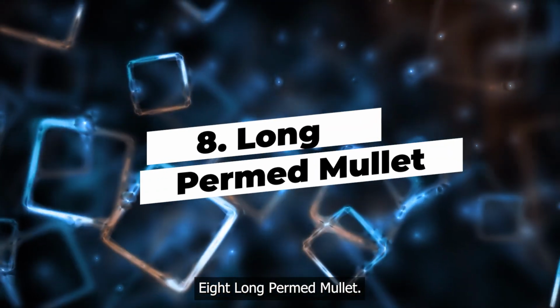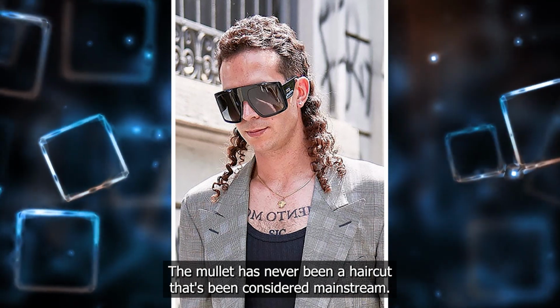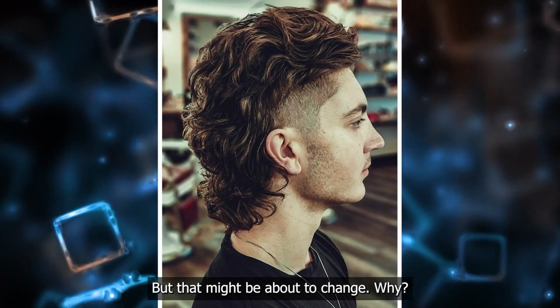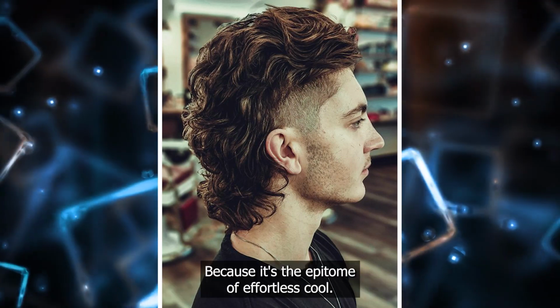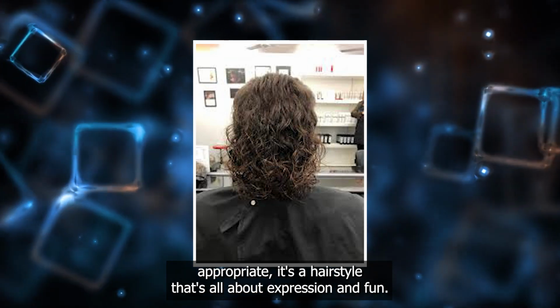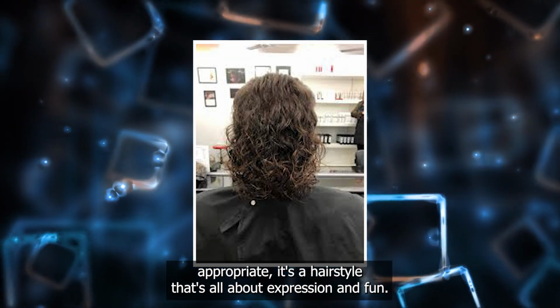8. Long perm mullet. The mullet has never been a haircut that's been considered mainstream, but that might be about to change. Why? Because it's the epitome of effortless cool, and although it might not be office appropriate, it's a hairstyle that's all about expression and fun.